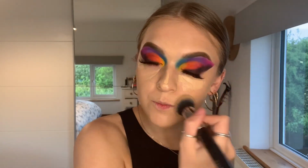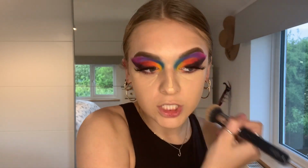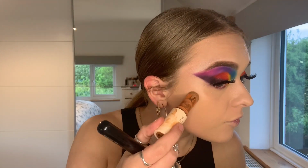And just buff that in with my foundation brush, if nothing, just to add a little bit of coverage over my cheeks, around my mouth and down my nose. And then using my, I need to wash this, this is just very dirty foundation stick in F13.